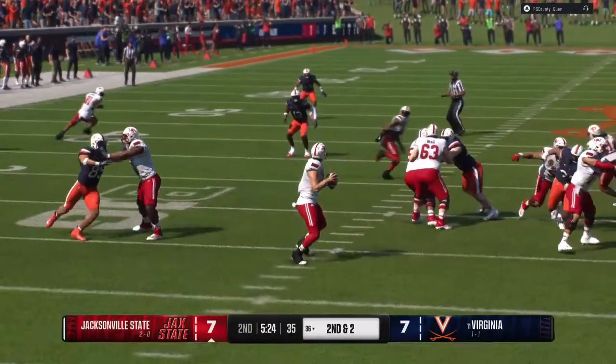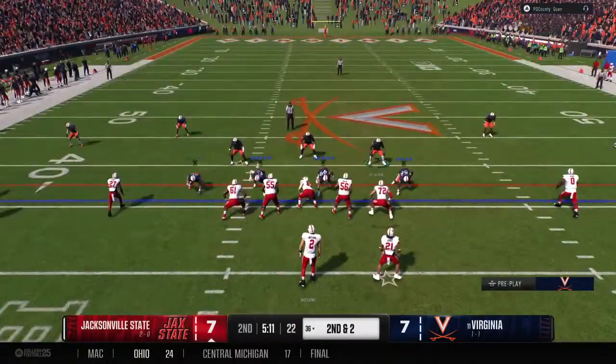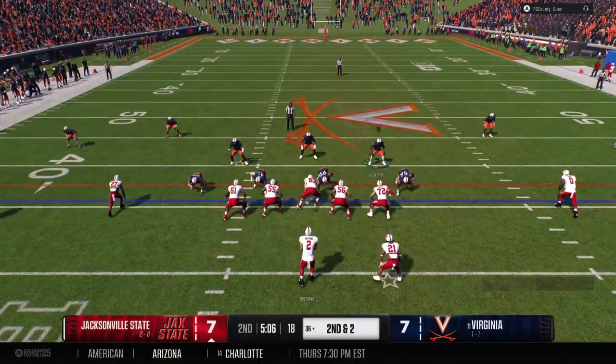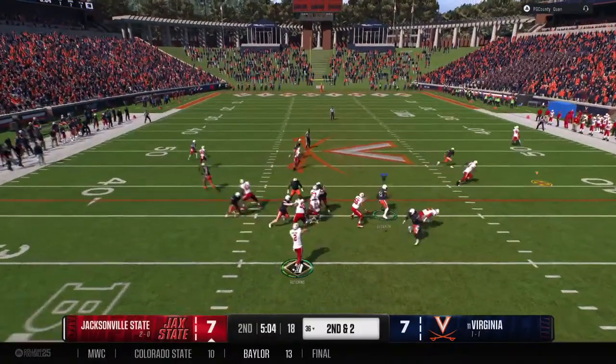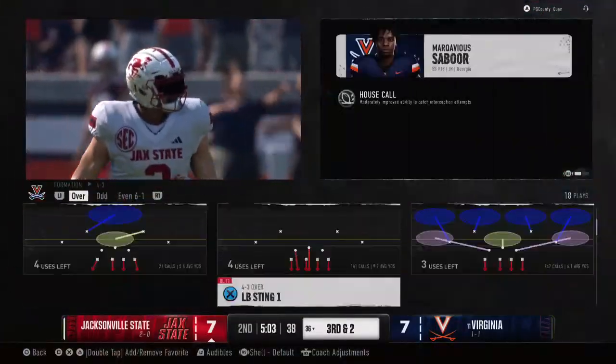Listen, running backs are not just running backs anymore. You're going to be a wide receiver in today's football. And a great job sneaking out of the backfield, getting the football, letting them get some positive yards. The play action fake. And his throw is incomplete.